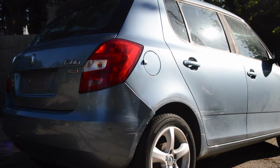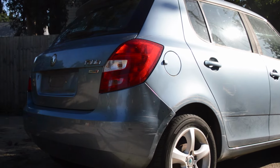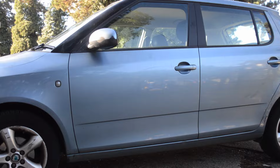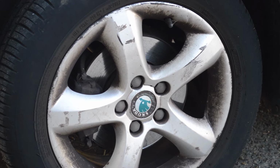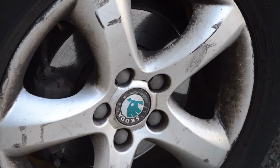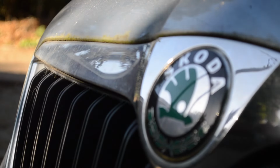Today we have this 2011 Skoda Fabia, my 2011 Skoda Fabia. That is right, this vehicle is mine. It has been given to me by a family member and it is in desperate need of some love and repair. Now this vehicle only has 27,000 miles on the clock.